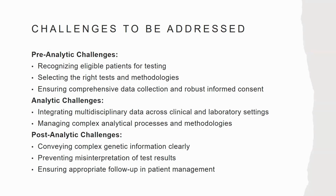And what we have started addressing in the Open Genome Project, and want to further address in the Open Genome Program, is the pre-analytical, analytical, and post-analytical challenges related to the clinical implementation of WES. The pre-analytical refers to clinician referral for genetic testing and the lack of recognizing who's eligible for testing, selecting the right tests and the right methodologies, and then ensuring that appropriate data and appropriate consent are collected from the start, so that you have data that will be integrated with the genetic data to give you meaningful results that can be used for management.